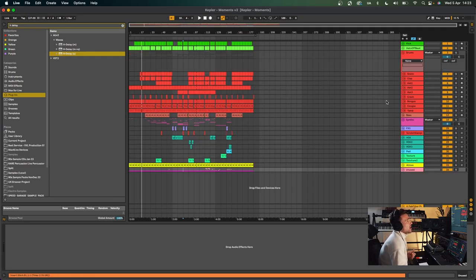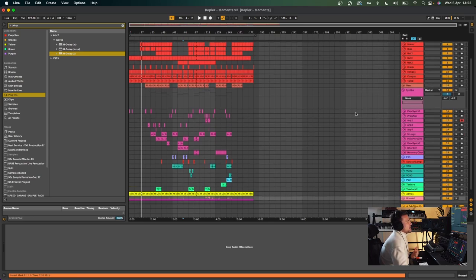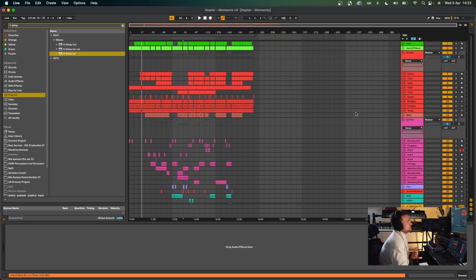The drums are not really loop based, so there's lots of different elements and layers, which is a little bit different to some of the track breakdowns I've done recently, where I might be working with a loop for the groove. This is mostly my own drums. And there's quite a few different synth layers within here, which I think would be good to explore as well.